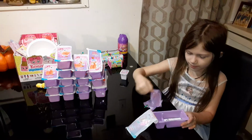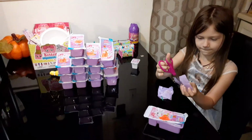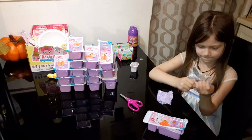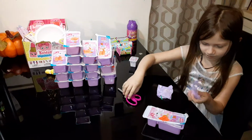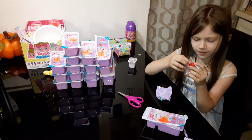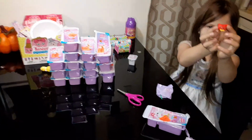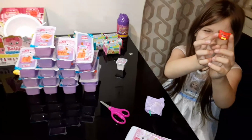We got two blind bags. Ooh, wonder what's inside each one of those. They look so cute. And our first one is a heart with a strawberry bow on it. Ooh, that is really cute.